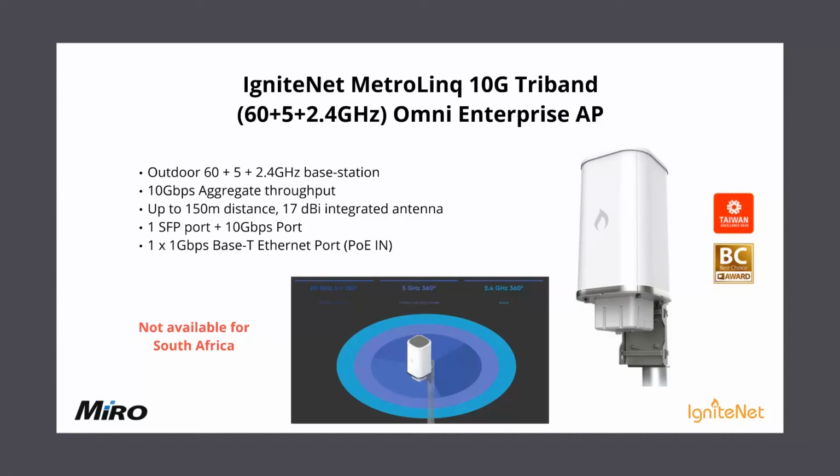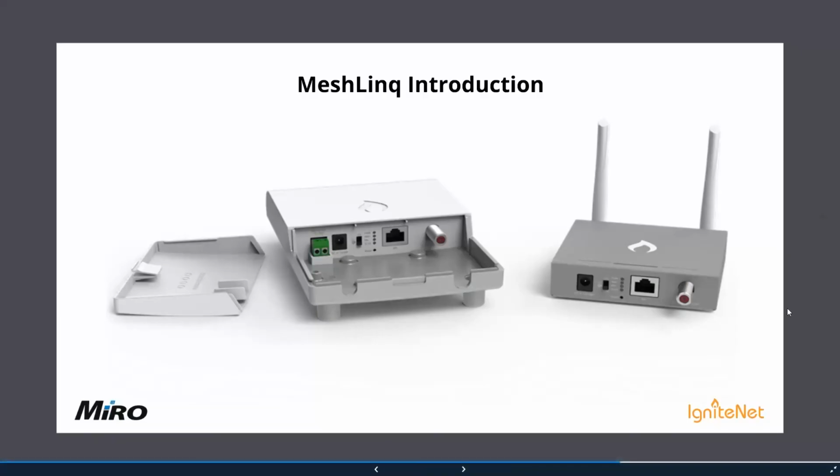And once again, lastly, I know I mentioned it quite a lot, but it is not available for the South African market, unfortunately. Hopefully one day. However, we do have stock in order to provide units to our neighboring countries where point-to-multipoint is legal and up and running. Okay, and that was that for the MetroLinks.